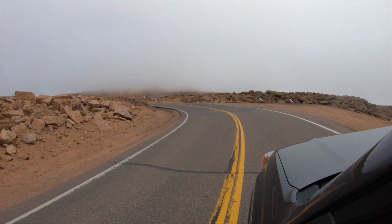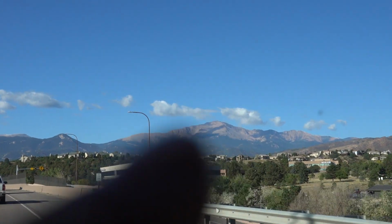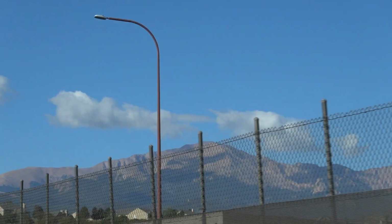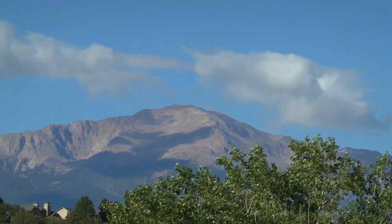Just for some perspective on how far up we drove yesterday, this. The very tip of that. You can see, from actually seeing it here, the little building that we split up there.